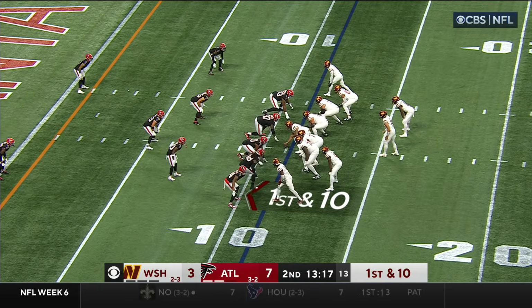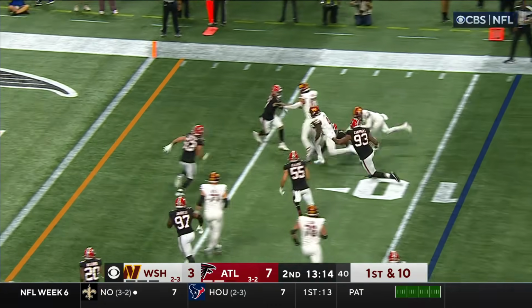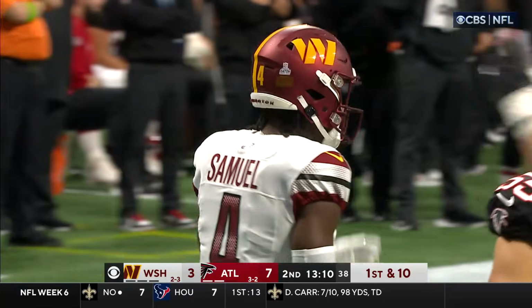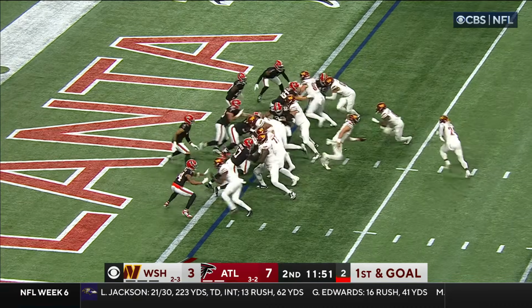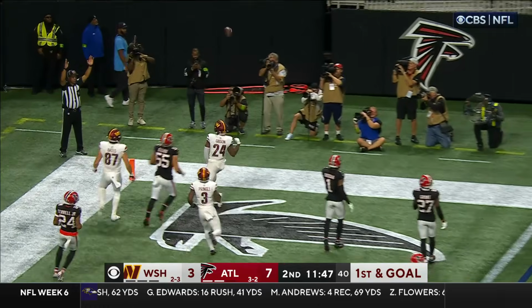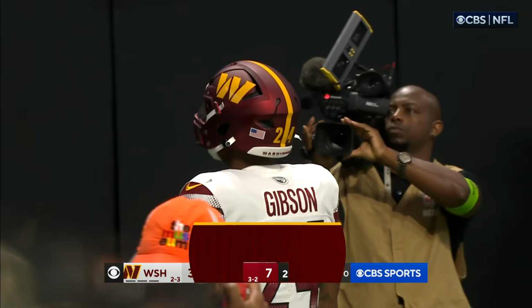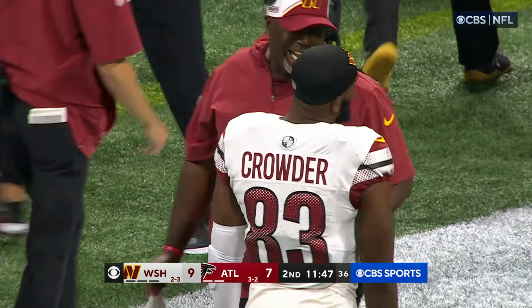Who saved the touchdown, but Washington with Samuel running right. Inside the 10 and down at the 2. Big hit by Landman. You're inside the 1-yard line. This has got to be a handoff. It's a fake to Gibson. He walks it in for a touchdown. Or that. First touchdown of the season for Antonio Gibson, all set up by the 61-yard punt return from Crowder.